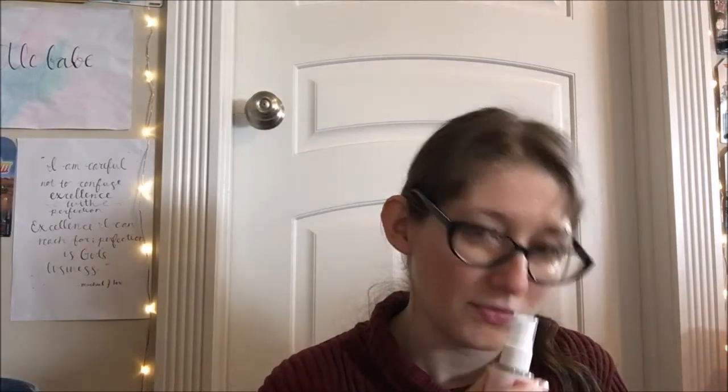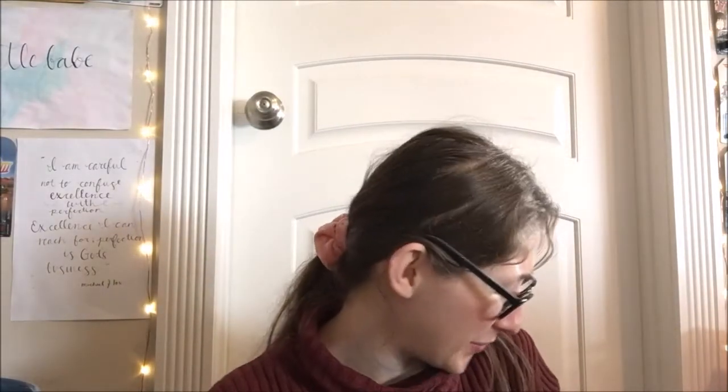So this is the Pacifica Island Vanilla Perfumed Hair and Body Mist. I need to smell this immediately because it is Island Vanilla. Looks very milky. Ooh, I can already smell it. Ooh, it smells good. Oh my gosh.